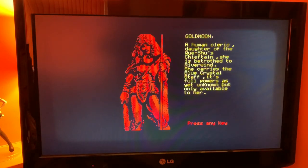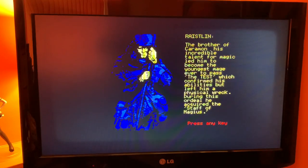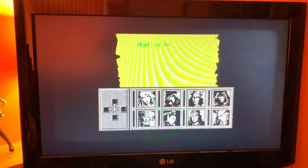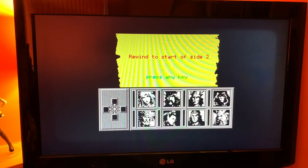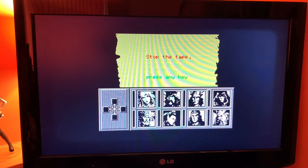Okay, so here we got the breakdown of the characters that you're going to play, so I'm not going to go through all of these in any detail. So we got Goldmoon, Sturm, Caramon, Raistlin, Tanis, Tasslehoff, Riverwind, Flint. So obviously this came off of... just punch that in there. Right, so we're going to go with Kempston controls, obviously, that's fine. So we don't have to worry about this because obviously we're loading off of SD card.